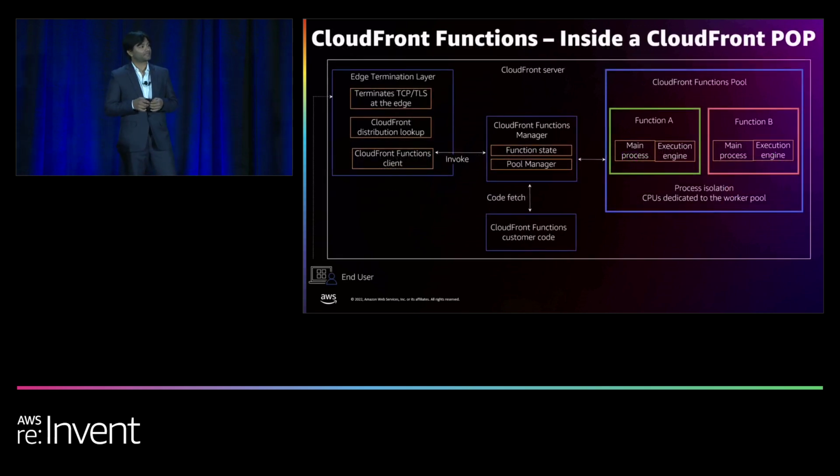With every service that we have built, we've prioritized security over everything else. When CloudFront Functions was launched, it was no different. I want to walk you through its architecture today. So here you see that the end user makes a request, the request comes to the edge server, and the TCP connection is terminated. Here, the edge server then loads the distribution config to understand the rules that need to be applied to the request.